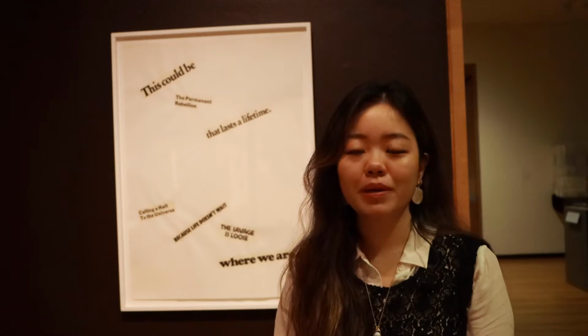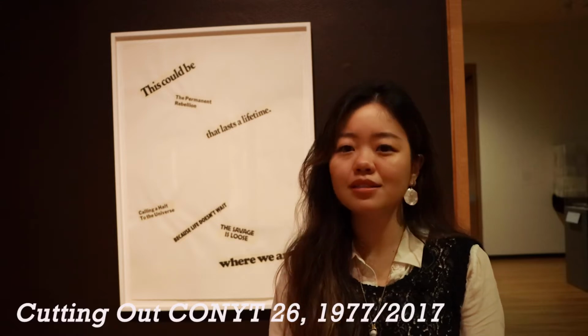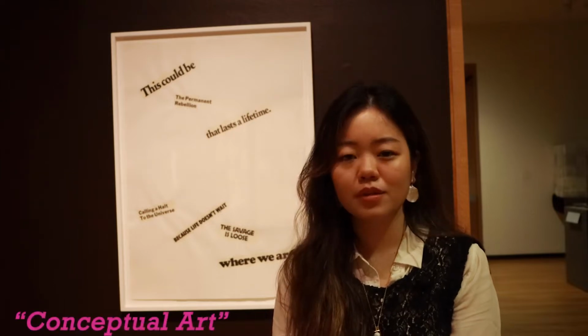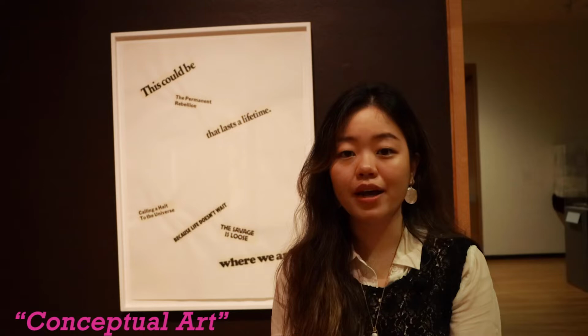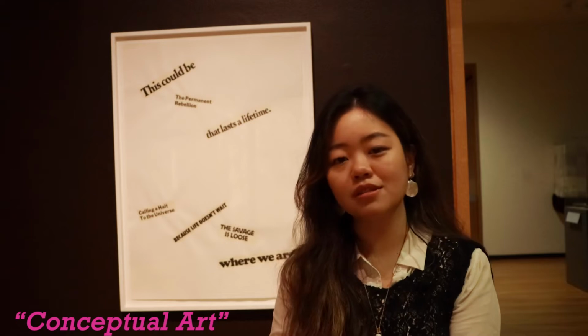The work I'll be speaking about today is this collage piece you see behind me by the American artist Lorraine O'Grady. It's titled Cutting Out New York Times, 1977 and 2017. Lorraine O'Grady is an American conceptual artist born in Boston in 1934. You may be wondering, what is conceptual art? Conceptual art means a work of art whose idea or concept is more important than the finished art object itself. For that reason, conceptual art can use a variety of mediums and can look like anything in order to express a given idea. In this example, we see the artist exploring the themes of language and literature.